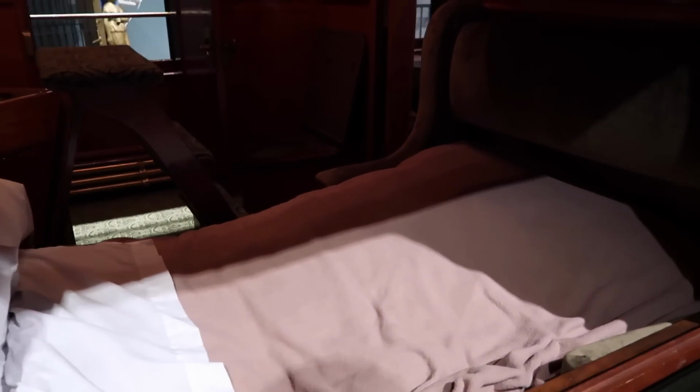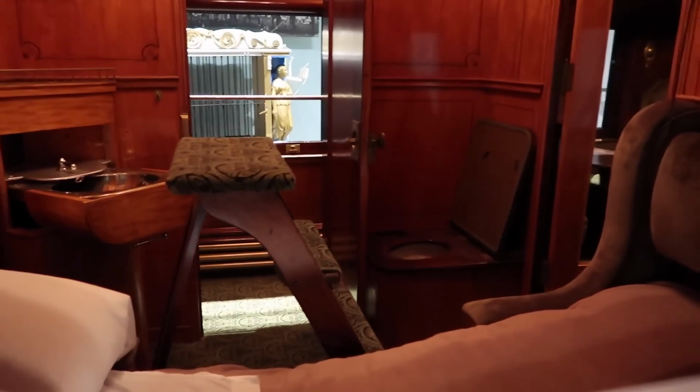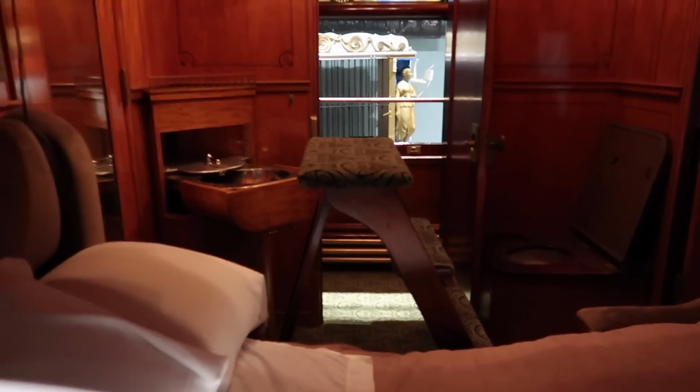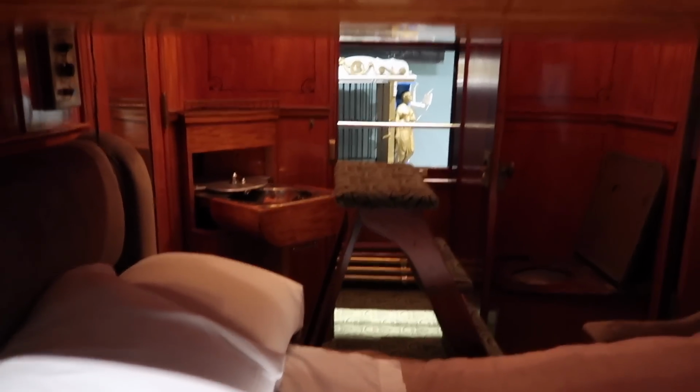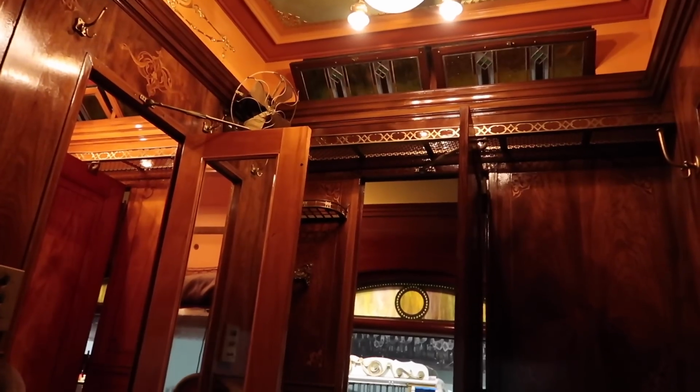Some more bunks in here. Actual bunk. There's a bed up there as well. And the toilet, not as fancy as the one we saw before. There's a little step ladder, perhaps for the children to get up to the top bunk. That's pretty impressive. All right, next room over.